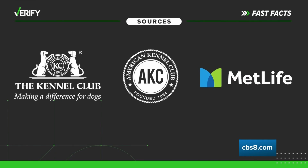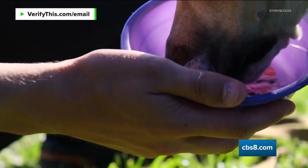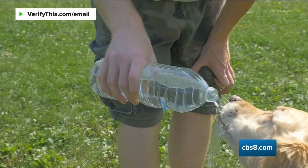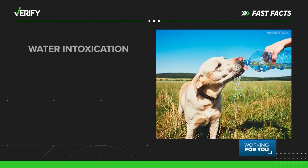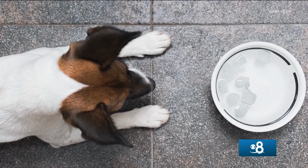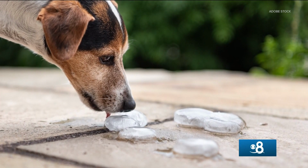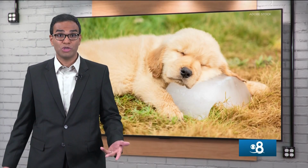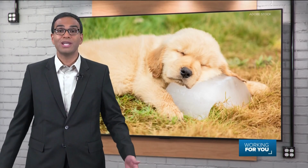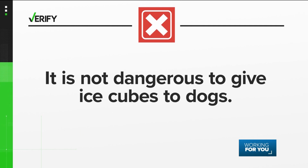These are our sources. You've probably seen dogs lapping up water after playing on a hot day, but the American Kennel Club warns if they drink too much water at once, it can cause water intoxication, which can lead to vomiting, bloat, and, in severe cases, can be deadly. Instead, they recommend giving dogs ice cubes to slow their water intake until they're calmer, while also helping to safely reduce their body temperature. The Kennel Club says claims that ice cubes can increase a dog's body temperature are not true. So, no, it is not dangerous to give ice cubes to dogs.